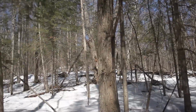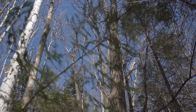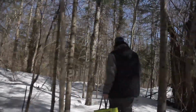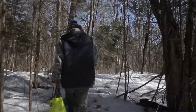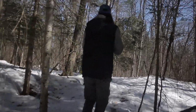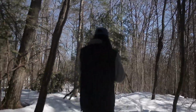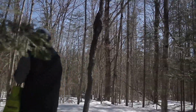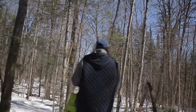Well, there's a dangerous tree. Yeah. Oh, I just wanted to catch this pit up here.